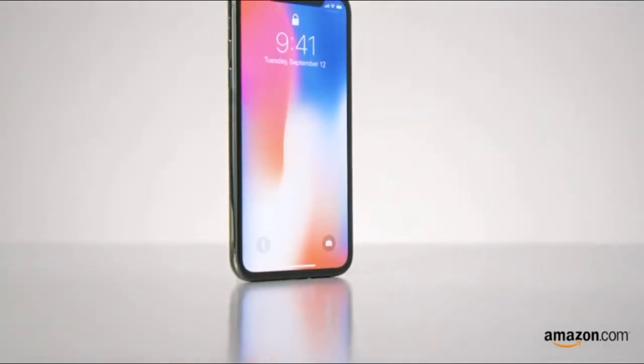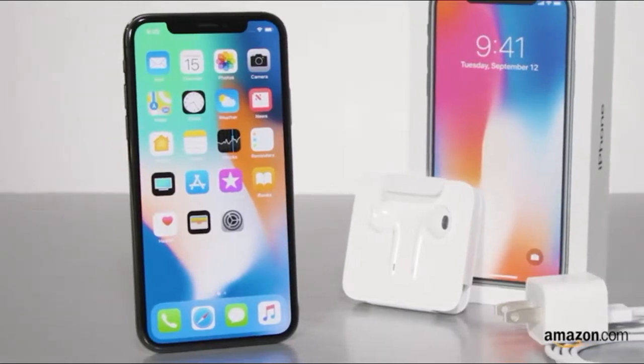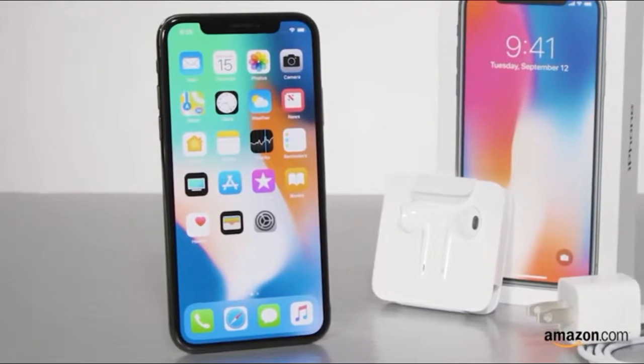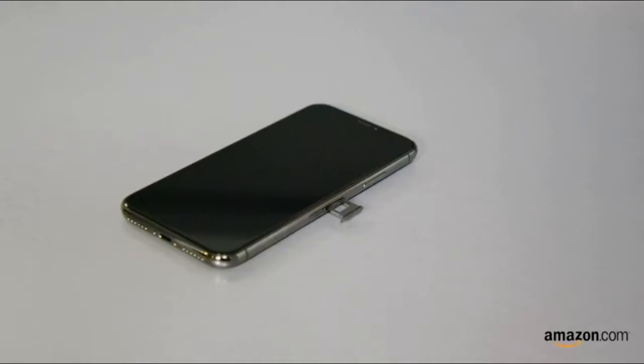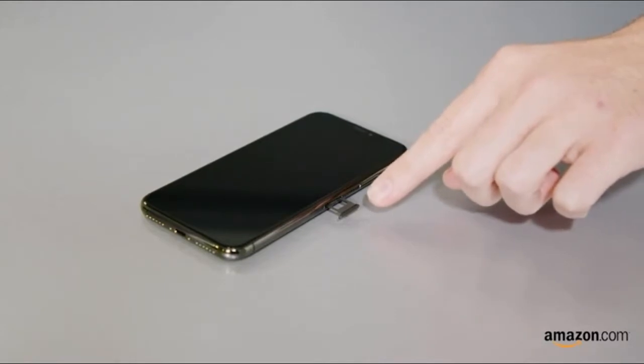There are two options for memory capacity, 64 GB and 256 GB. There is no slot for an SD card, but the device is compatible with iCloud. The iPhone X uses a nano SIM card only and is not compatible with micro SIM cards.